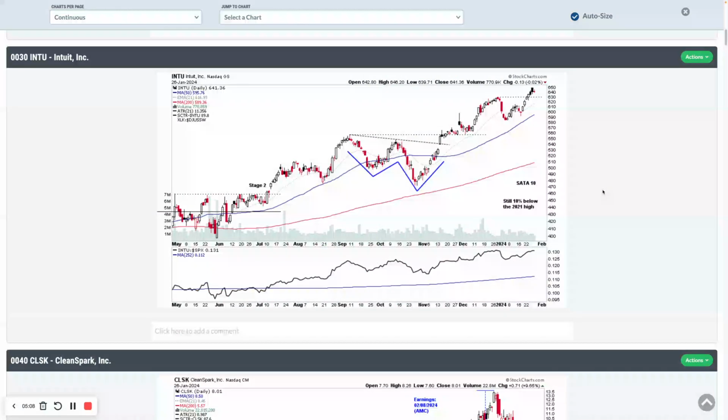Another one, Intuit, has been moving higher in stage 2 since July now. So had this double bottom move through the September October period when the majority of the market was pulling back. We saw the market pull back through August to late October. So it was showing some good relative strength during that period, was still increasing in relative strength as it moved higher. Had its little shakeout with a double bottom and then made a continuation breakthrough here. It's now attempting over the last week to make a further continuation breakout, still 10% below the 2021 high.